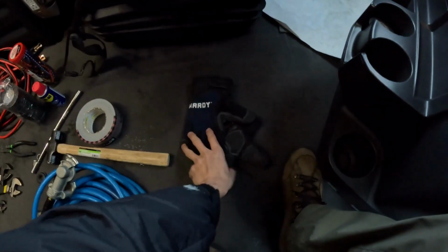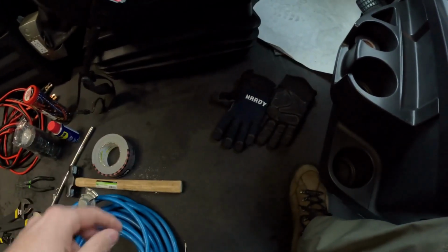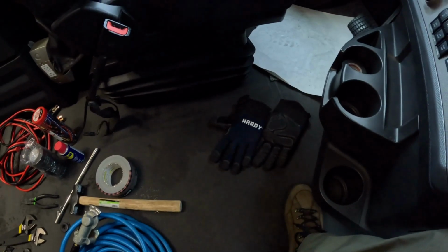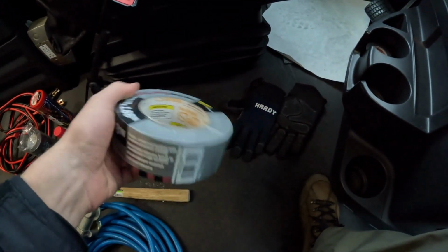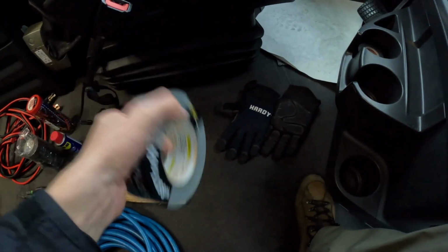Okay, so let's begin with some heavy duty gloves. You're checking your truck and trailer every day. There is really a high chance of getting your hands dirty or hitting them somewhere. So for your safety, of course, do have gloves. Let's have some duct tape. If you have a hole in the trailer, or if you need to secure something, it's handy to have it.